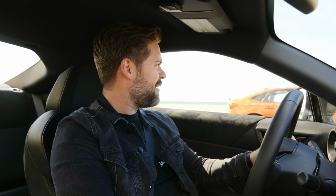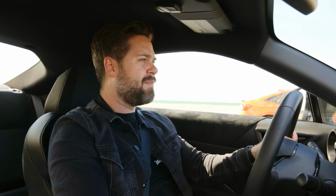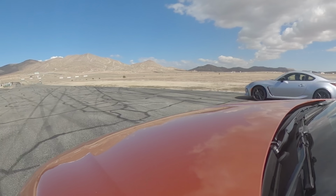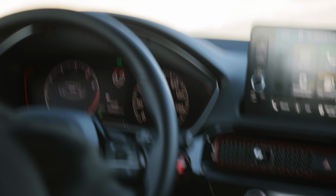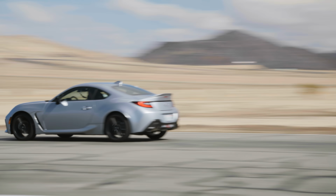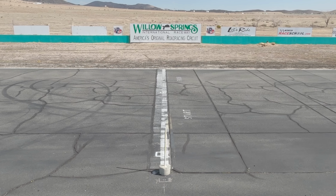Here we go. A little bit of revs, a little bit of revs, not too much. Yeah, here we go. Bye-bye. Off we go. Oh, yeah, I win. Come on! Oh, he's pulling away! Bye-bye, James. Come on, Civic Si!